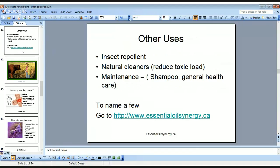You can also use essential oils as a natural cleaner. Lemon is good. You use lemon, it strips the grease off. You have to be careful with lemon because it does also strip off the coating of your furniture. So you have to be a bit careful about that as well.